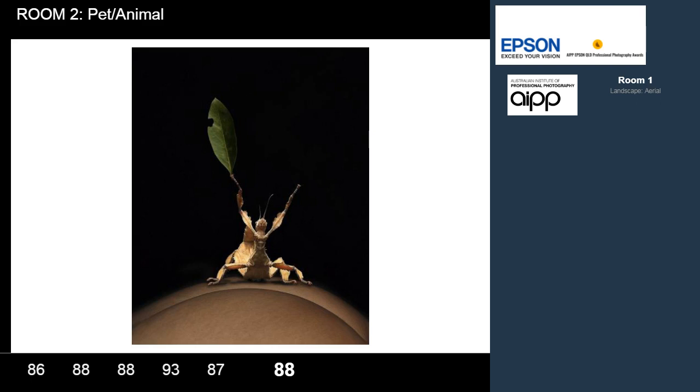I think everybody feels that probably the feet could have been better planted into the skin of the bum. I'm presuming it's a bum. I don't know. But I still feel that given the humorous nature and the interpretation of where the stick insect is and the humanization of a stick insect, it is a celebration image of stick insects and what they can achieve.